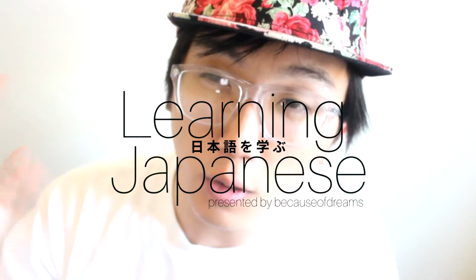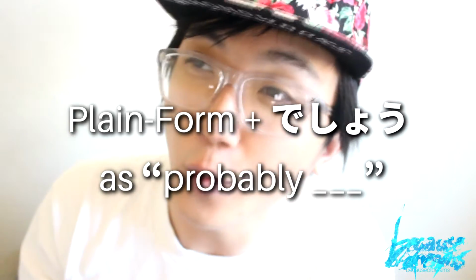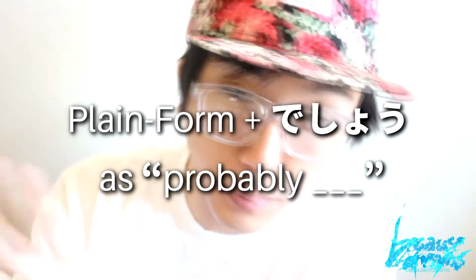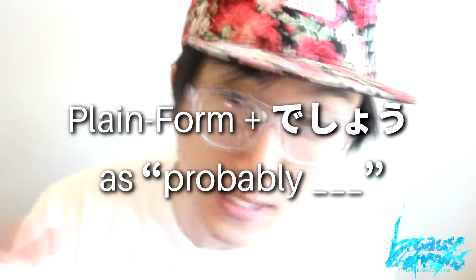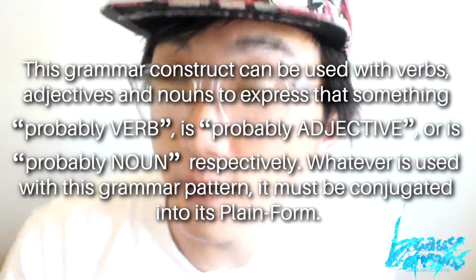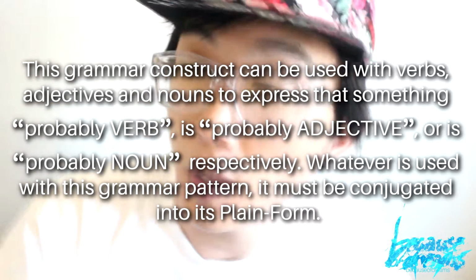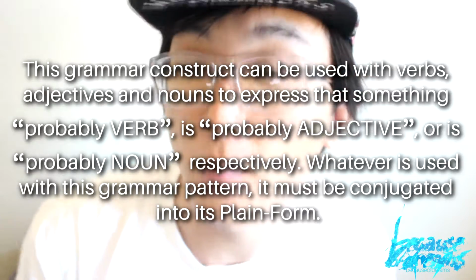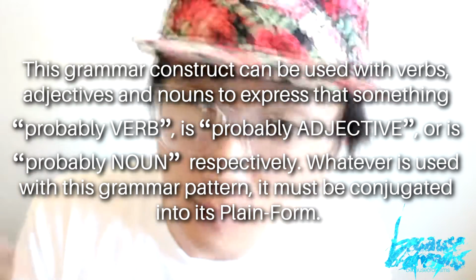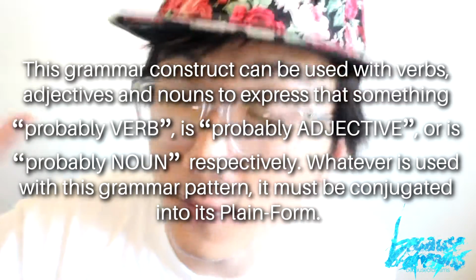Today we are going to cover how to say probably noun, probably adjective, or probably verb by using the plain form of a noun, an adjective, or a verb, plus the phrase deshou. So as we know from what I just said, anything that we use here, whatever it is, a noun, an adjective, or a verb, it's going to need to be in its plain form so that we can add deshou after it and the whole phrase can mean what we want it to mean, which is basically probably blank, and the blank is going to be the adjective, the noun, or the verb.